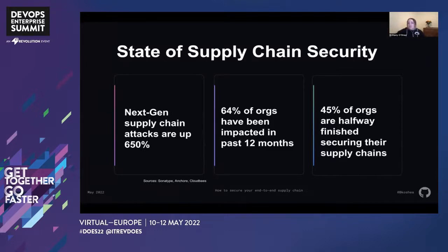About 64% of orgs, more than half of organizations, have been impacted by some form of supply chain attack in the last 12 months, meaning we are all in this together. We are all looking for ways in which we can be more responsive and also better secure our environments to prevent these types of attacks as a community. And when we look at where we are in that journey, there's still a long way for us to go as a community. 45% of orgs, when surveyed, said they're about halfway finished with securing their supply chain, which is tremendous progress from where we were a few years ago, but still leaves us a lot of interesting initiatives and best practices we can apply to improve our overall security posture.